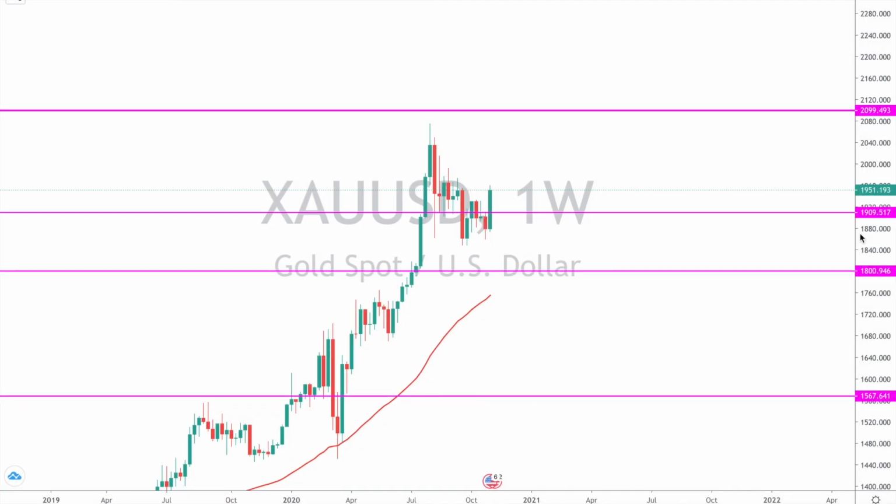So here's gold, and price finally broke right through that monthly level right here with this beautiful momentum candle, showing us a clear bullish momentum on the weekly time frame. So with that being said, we have a clear bullish bias on the gold on the weekly. So let's go down to the daily.